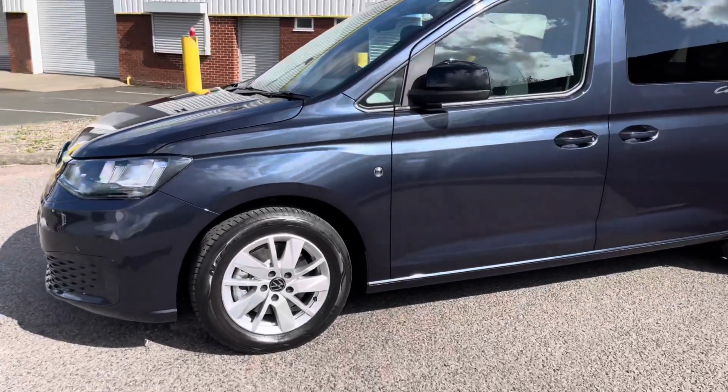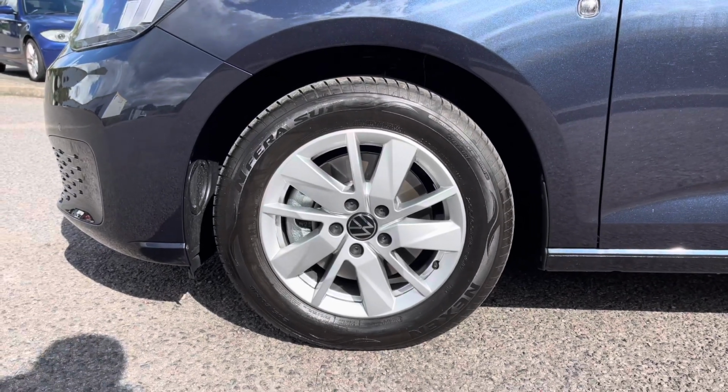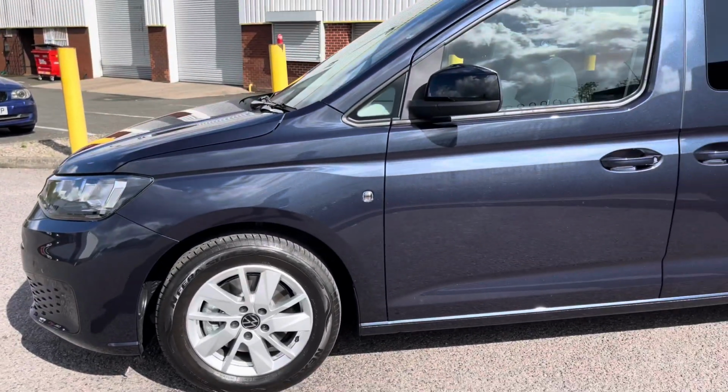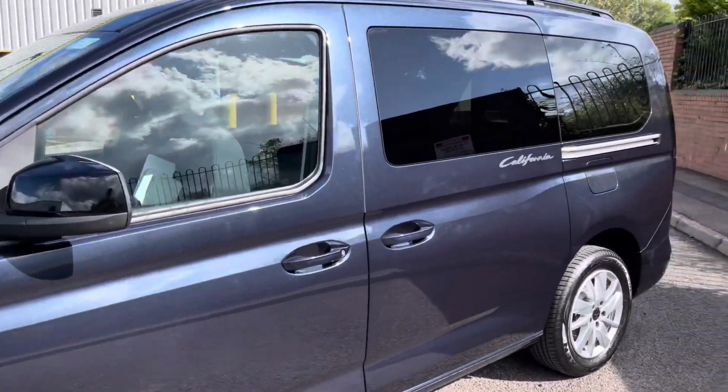Moving for a closer inspection to the wheels, this vehicle sits on the lovely 16-inch alloys, which come in a multi-spoke design and really give a nice finish to this vehicle. Join me now as we explore the rear passenger area.